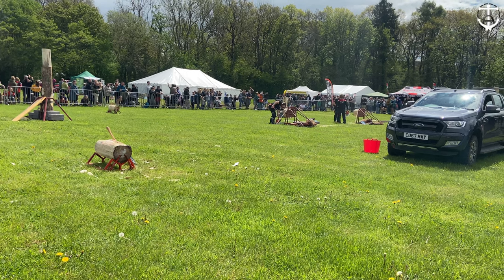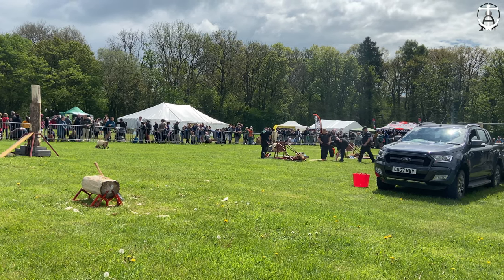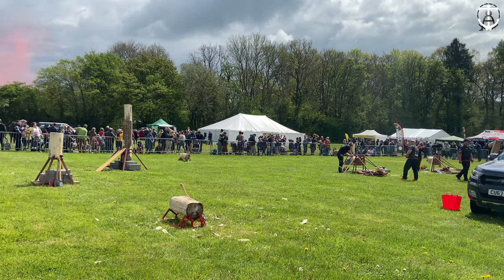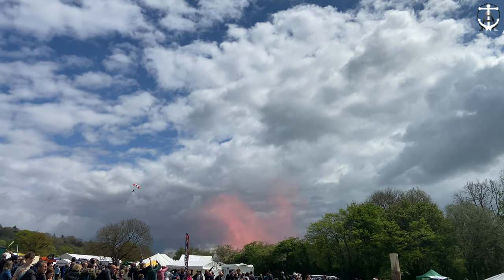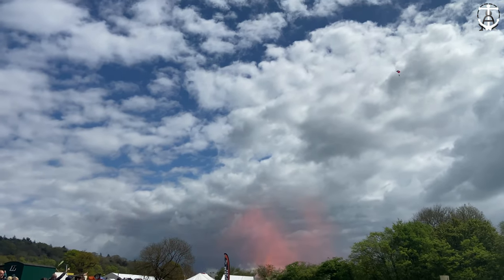Up here we've got the current women's British World Scottish Champion, we've got Zoe. And these two are going to race against each other in the stock saw. So there are markings on the wood. You can see Jack there just putting a little mark on his own, but they get 100 mil of wood, or 10 centimetres of wood, and they get two complete cuts off.